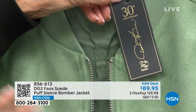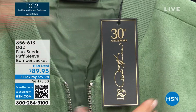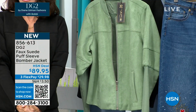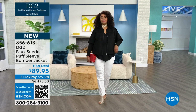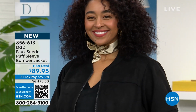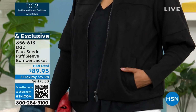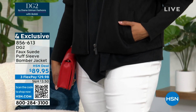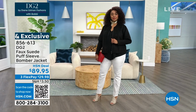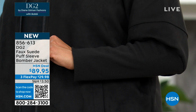This is the tag, because this is the new tag you guys are going to get this year. It's the 30th anniversary tag for DG2. Yeah, so this is so exciting. This is hot with a capital H-O-T. If you're looking at Bobbi and you're looking at Kenya, we have married 2 different things together: one of our classic bomber styles with the sleeve that we did last year, Bobbi, on a little cardigan that blew the house down. It's called a Juliet sleeve, so you can see it right there.